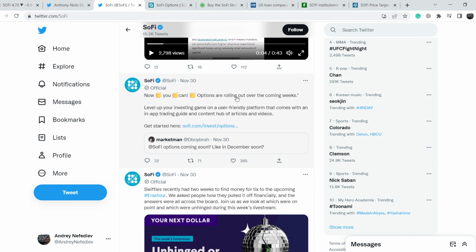Now you can. Options are rolling out over the coming weeks. Level up your investing game on a user-friendly platform that comes with an in-app trading guide and content hub of articles and videos.